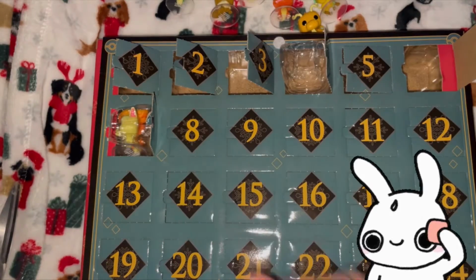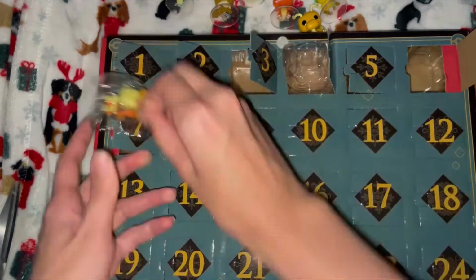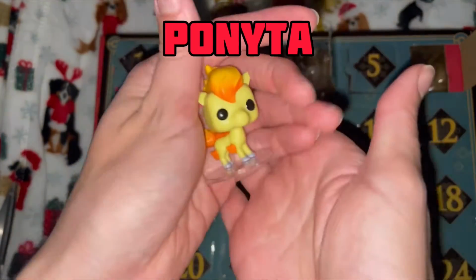Whew, I feel like I'm getting a workout, man. They really make you work to get these Pokemon out of these doors. I believe her name is Ponyta. Am I right? Is it Ponyta?